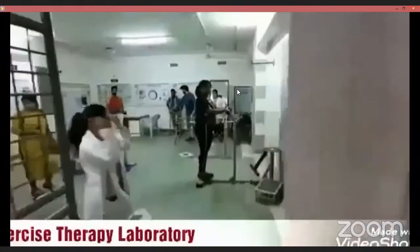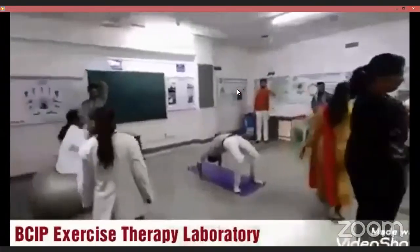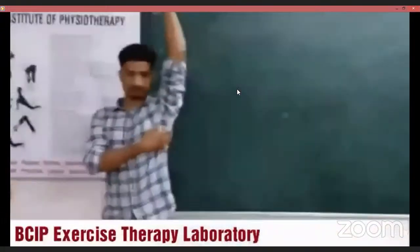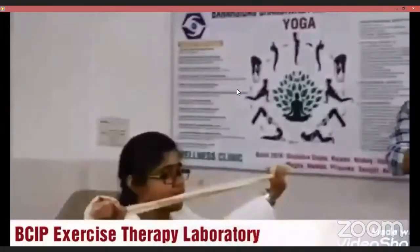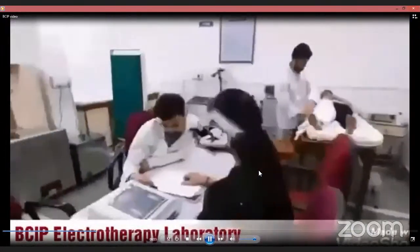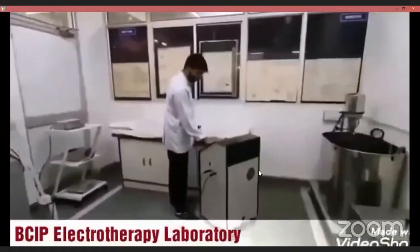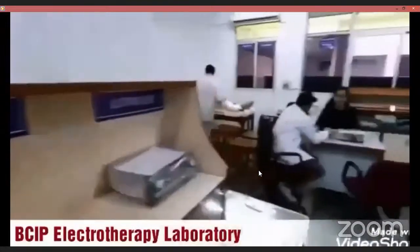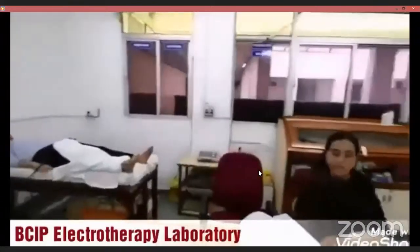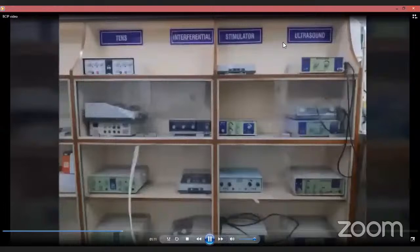The exercise therapy lab has various gadgets like shoulder wheel, finger ladder, wall bar, parallel bar, suspension apparatus, Swiss balls, TheraBands and TheraTubes, wobble boards and many others. The electrotherapy lab has various equipment like shortwave diathermy, ultrasound, mechanical traction, multi-stimulators, paraffin wax bath, hydrocolator packs, infrared lamp, ultraviolet lamp, and many more modalities for students to practice.